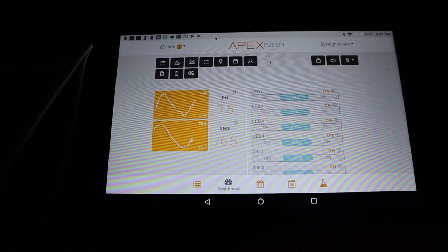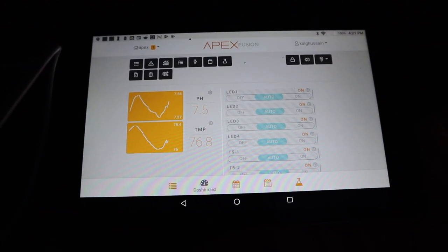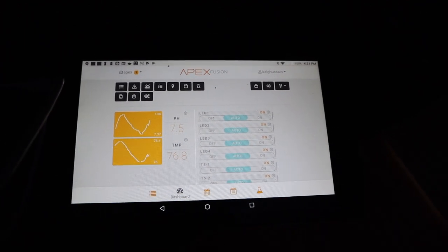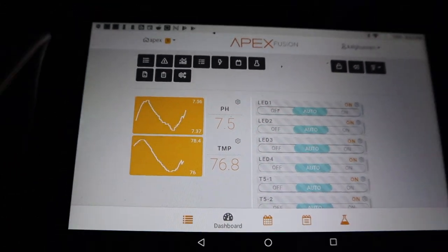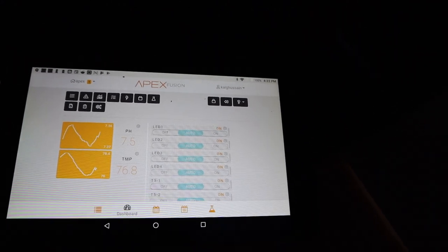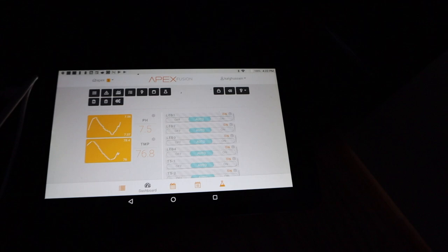So let's see what the current pH of the tank is. Current pH is at 7.5. I did do a water change probably 30, 40 minutes ago on here, but this is the approximate range it hits throughout the day. As you can see, the max I've probably hit is 7.56, but hopefully this gets it up to a minimum level of 8.4 or so, just because I don't like it down this low, but we'll see what happens.